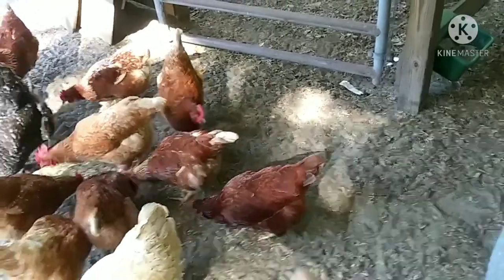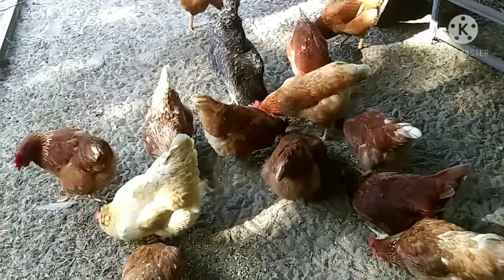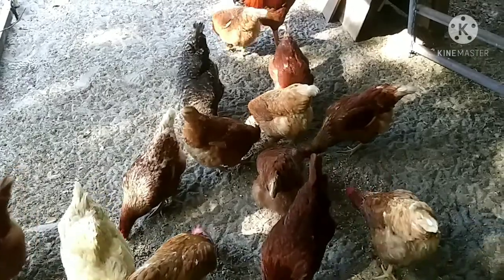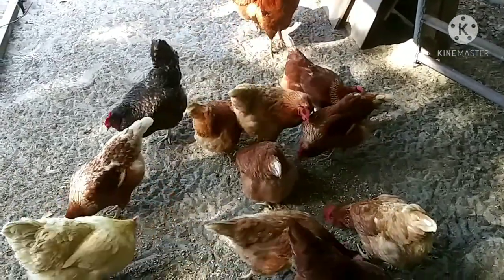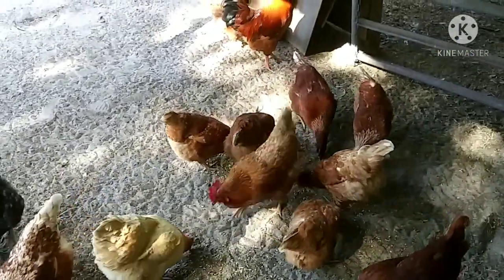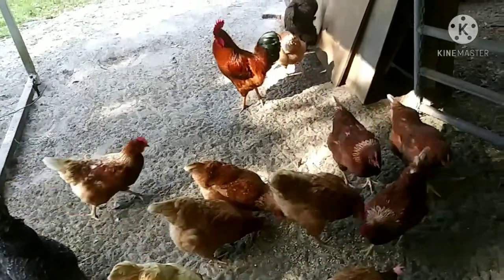That's a Rhode Island Red. And all the other ones are some kind of sex link that we've gotten from Tractor Supply. So they're kind of a mixed breed of chickens that are designed to lay lots of eggs. You buy them at Tractor Supply or whatever other dealer, and they're usually sexed already.